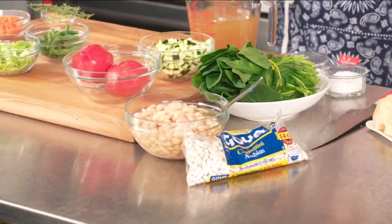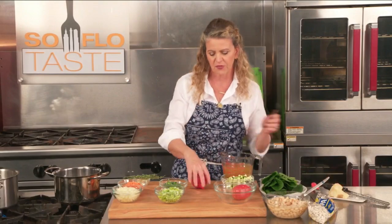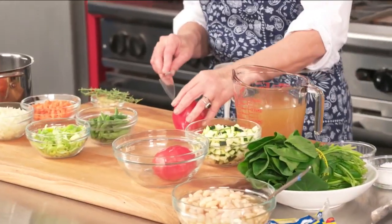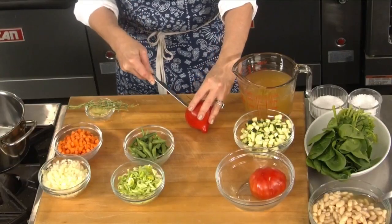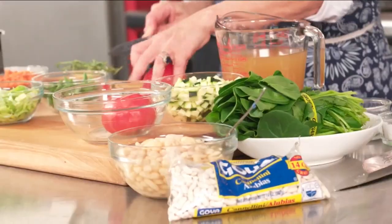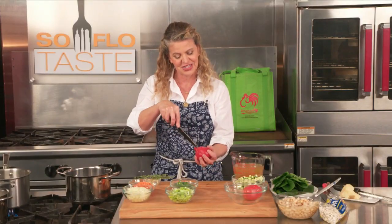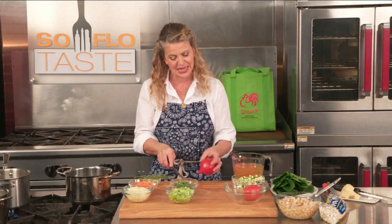So she does not add pasta to her minestrone soup. What she does do though, we're gonna take some fresh tomatoes because minestrone is all about the freshness of the vegetable. So what we're gonna do is just take the stem out of a fresh tomato and you make a little X on the bottom, which is a little hard to do because this is a funky shaped tomato, but that's okay, we can still make a little X.